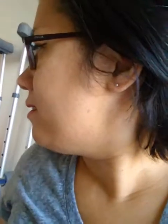Don't mind the crutches, those are my boyfriend's. He suffered from an injury at work and we kept the crutches, but you know, it is what it is. So, excuse me, another drink of coffee.